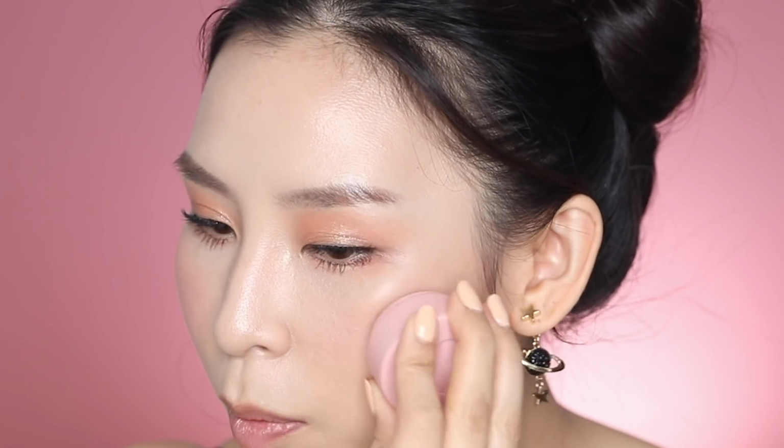I might apply a little bit more. And you can hear it when I stamp down. It makes a little clicky noise, just like a stamp. So that's what shade number 1 looks like.